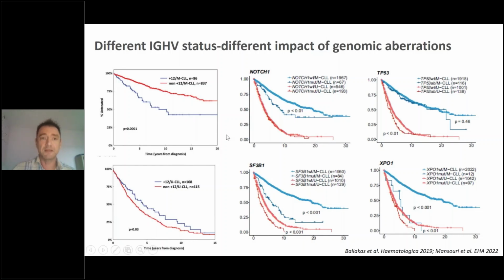For example, we can see here on your left, trisomy 12 CLL. This is considered to be an intermediate group when we talk prognostically. But actually, if we focus on mutated CLL, trisomy 12 seems to be associated with a dismal clinical outcome, whereas in unmutated CLL, patients with trisomy 12 seem to do better. These are data based on the chemoimmunotherapy era.